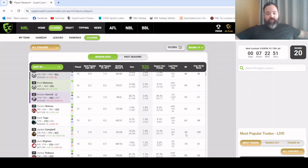He's got one more week with this negative break even, and then he'll probably start leaking cash after that. So, I guess if you are looking for cover for Edwards, say for example, and you can't afford Tedesco, and assuming you've got Turbo as your second fullback, then maybe Campbell could be a nice little point of difference. But yeah, not convinced by that trade.